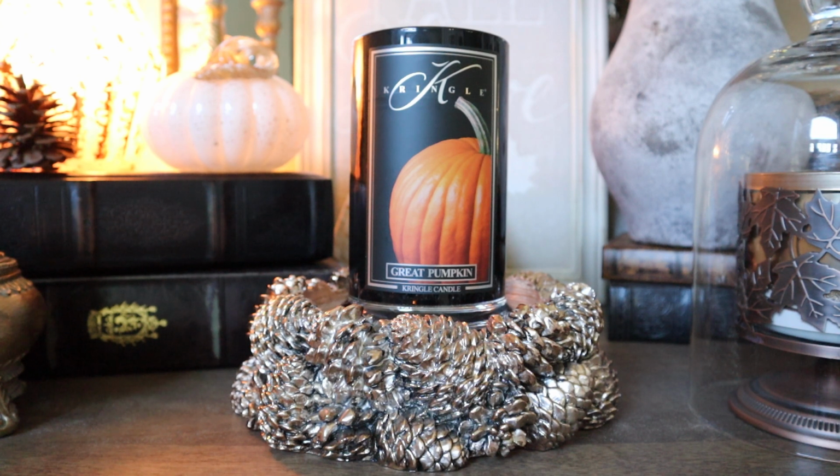It's not overly spicy. It also actually has the perfect touch of ginger. Sometimes I think ginger can kind of be overused, and it lends to an even spicier type of pumpkin scent. And personally, I don't like overly spicy pumpkin scents. This one, the perfect amount of ginger here. I do smell some toffee. It doesn't come across as caramel in here. It is very much a toffee note, and I love that.